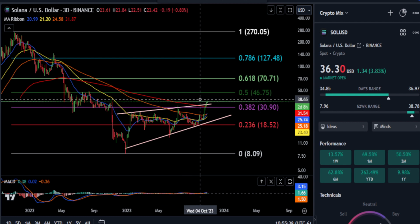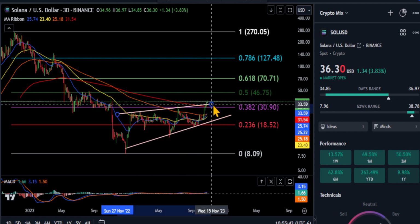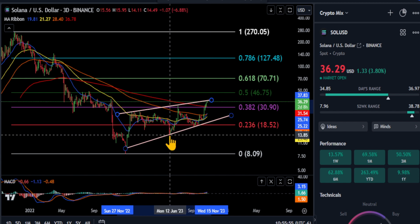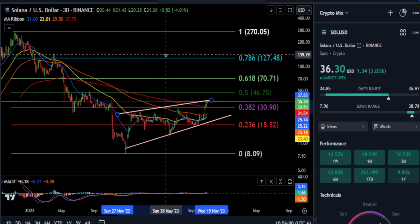But ultimately, what I want to share with you guys is that all we have to do is adjust our wedge pattern here, and you can see that we are still in this rising wedge pattern by just simply moving that, even though we did break over the 382 here. So I would be very cautious at investing in Solana right now. We were discussing on the last update.